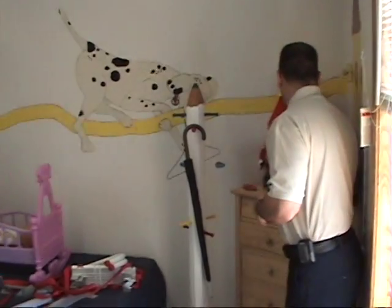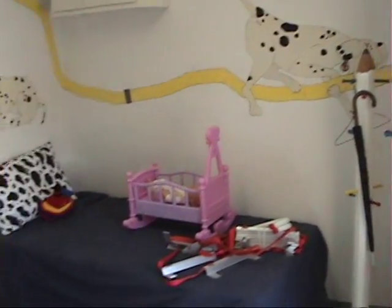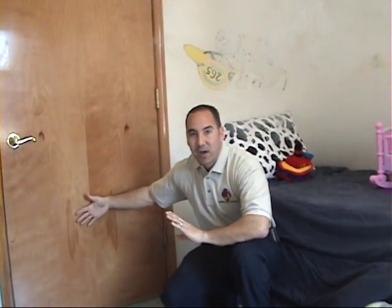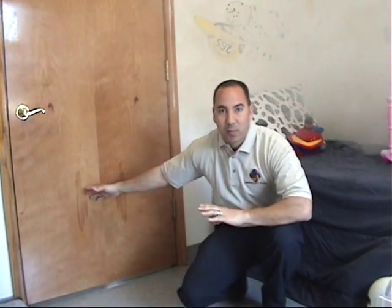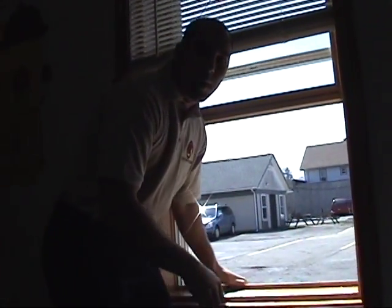All right, now we're going to practice a fire escape plan. The first thing we need to do is stay low and feel the door. We want to feel the door with the back of our hand. We want to see if that door is hot. If the door is hot, it means a fire is right behind it, we can't go out. So in this case, the door is hot, so the fire is right behind it, so we need to stay low. We need to open up our window, stay low, and climb out.